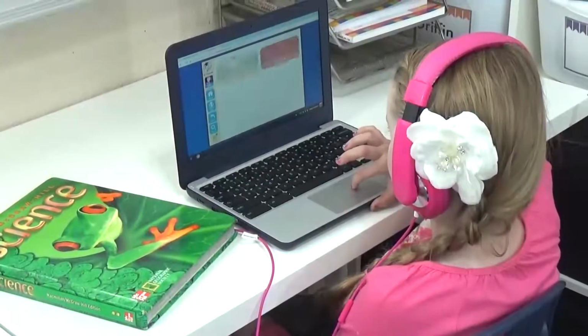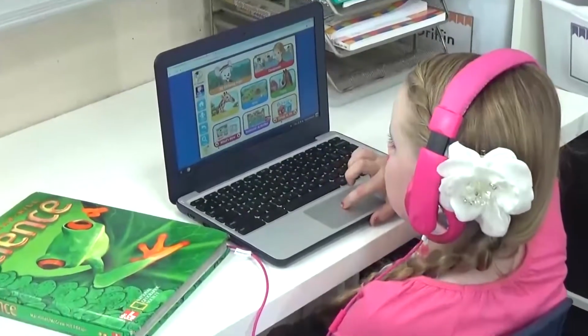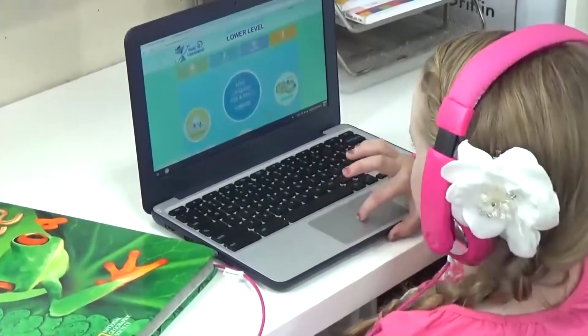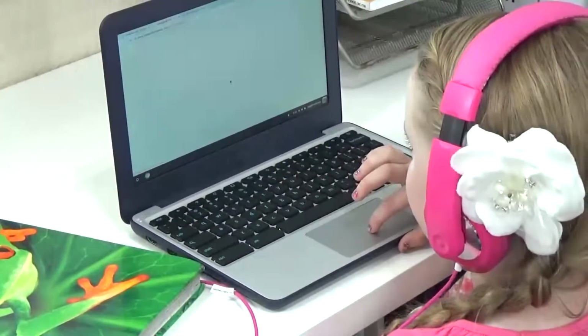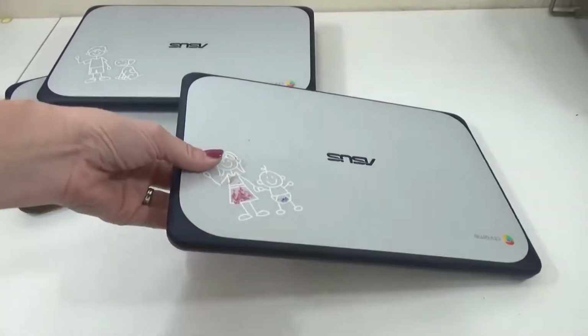So very quickly, I'll go ahead and show you the computers that we're using this year. All of our kids are using the Asus Chromebook, which we found on Amazon. And I'll go ahead and link it down below if I can remember, but we actually really like these ones because of their rugged design. Now these are a little bit sturdier for kids to use.